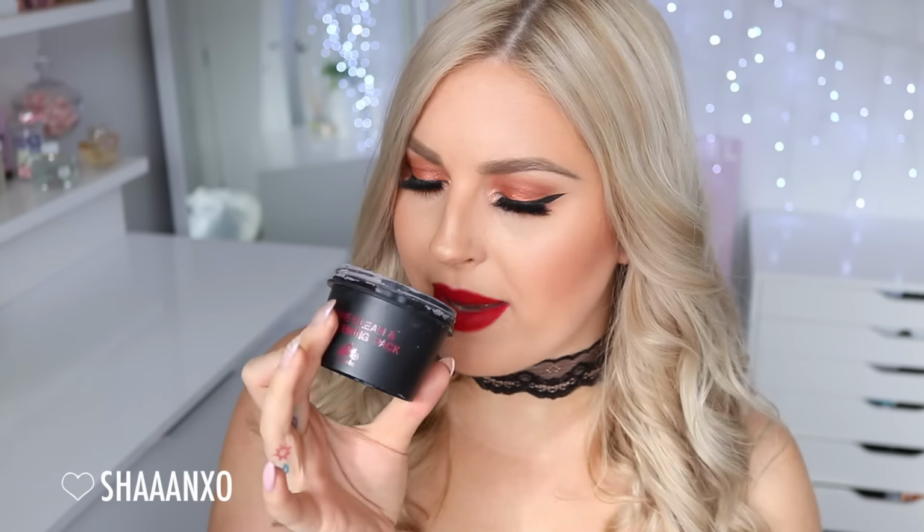You put it on, it is so lightweight. It dries nice and quickly, and it's so easy to remove. Just a little bit of water, massage it off, and it comes straight off. It just makes my skin glow afterwards. It's a really good, gentle exfoliant. And I kind of love the smell. It's a really weird smell. I feel like some people would hate it, but it smells like clay mixed with something else. I don't know. So yeah, that is everything.